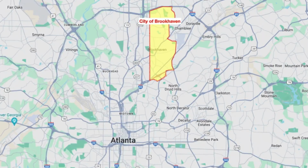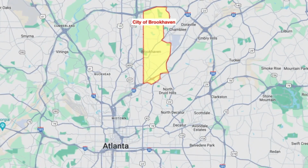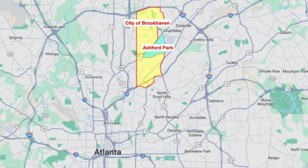But okay, let me get walking because I am walking in the neighborhood of Ashford Park. This is located in the city of Brookhaven. It's just a little northeast of the center of the city. Brookhaven is its own city. It was established in 2012 and Ashford Park has just blossomed. It's one of those neighborhoods that is super popular.